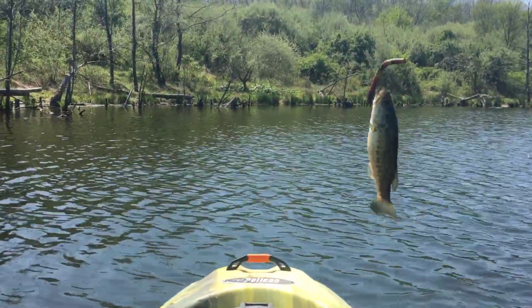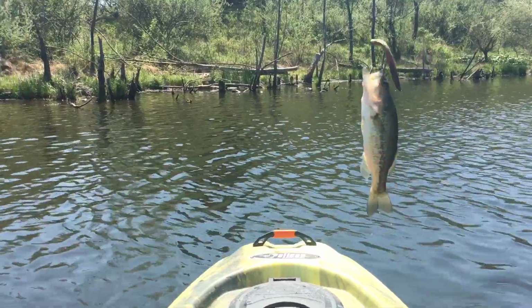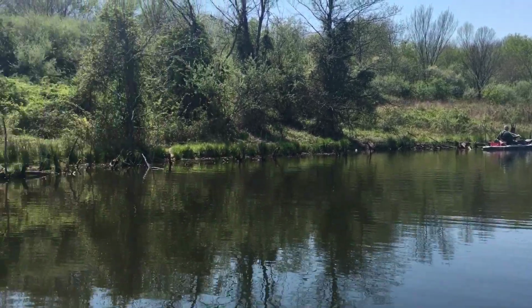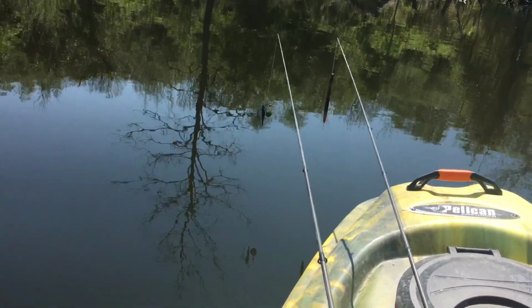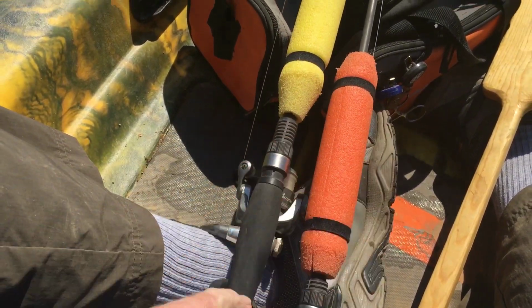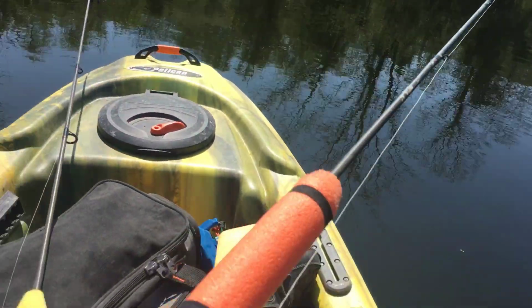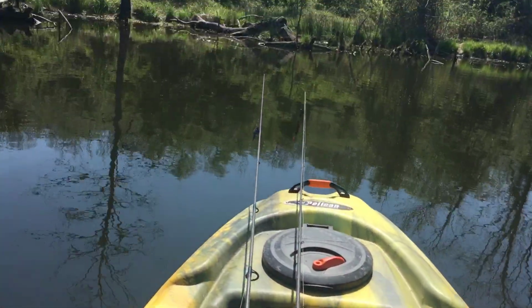Well, there's a pretty good sign. He's a little one, but that was on about the 4th cast, laying up in those branches and stuff around that beaver lodge. Well, we're about 20 minutes into it, and I don't know if you can see it, but those are the 2 baits I'm using. This is a spinner. You see those foam pads that are on there, rod floats basically. They're pretty nice. And this is, we call them sluggos, and that's on my bait caster. And I've got 1 fish on each so far.